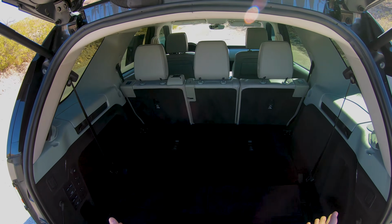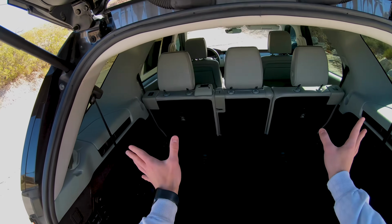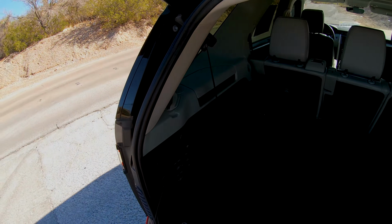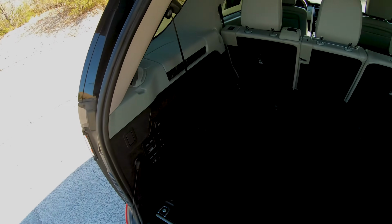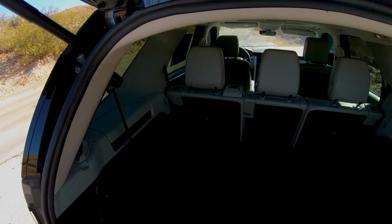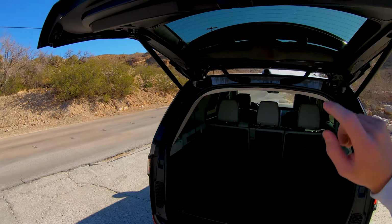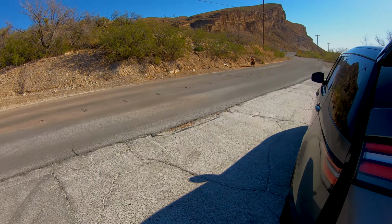But as you can see back here, the load area folds flat and even pushes those seats forward so it can fold these down. You can also press this button right here to fold this down as well. This one's been kind of beaten up, and these buttons are for that second row back there. But we can go ahead and shut the tailgate. Nice little features in the back of the car.